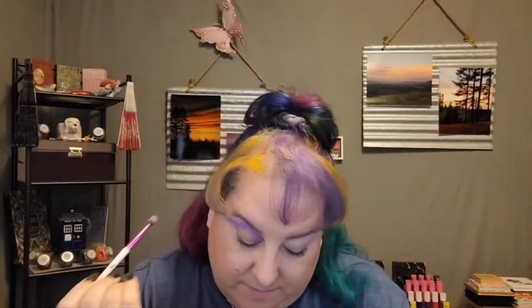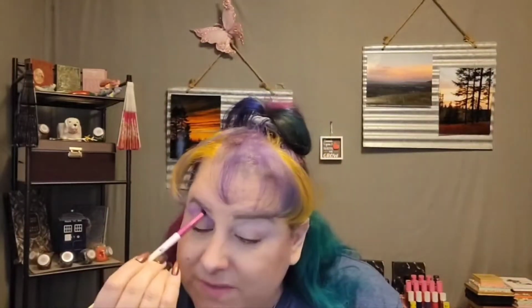So I'm just kind of really lightly blowing that out. I just kind of wanted that as my transition, my true transition, if that makes sense. That dream color was more of a base color, just kind of set everything in place, get it ready for the real coloring. If that makes any sense.